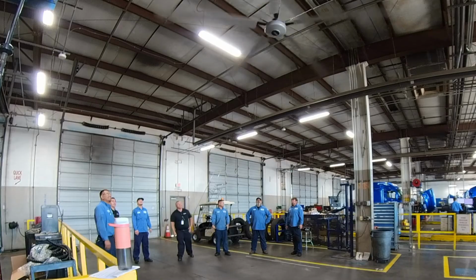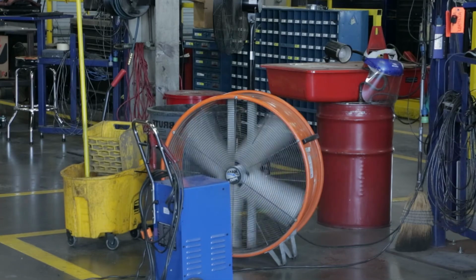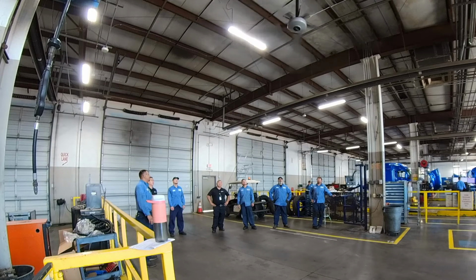Tractor department leader David Covarrubias tells us the old traditional fans cost $150 to $250 each with no warranty. Normally, we go through about 3 to 4 fans a year on shop floor fans because we use them all the time. So hopefully within a 15-year span, I'm assuming it's just going to benefit us overall.